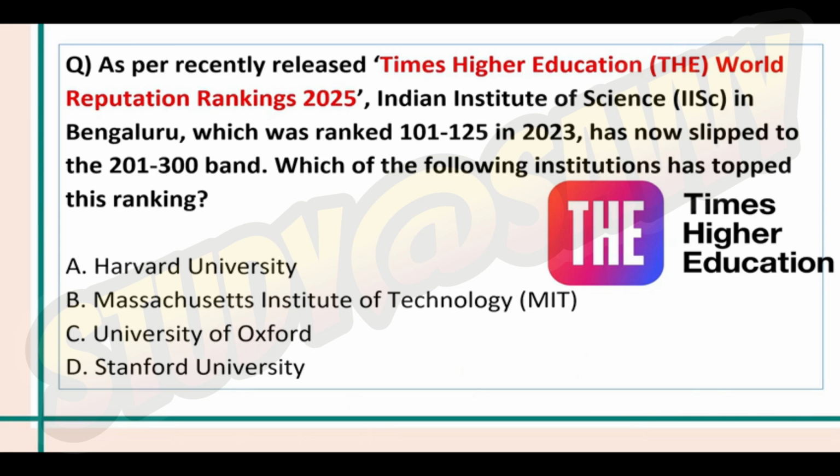As per the recently released Times Higher Education World Reputation Ranking 2025, IISc, which is based in Bengaluru, which was ranked in the band 101 to 125 in 2020, has now slipped to the 201 to 300 band. So its ranking has slipped. Which of the following institutes has topped this ranking?